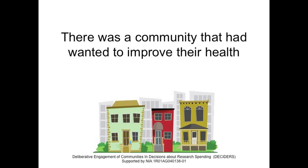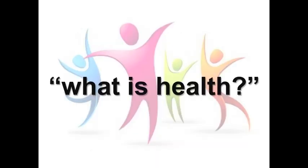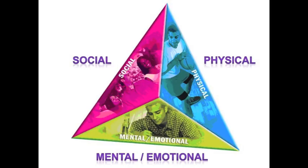So let's start with the story. There once was a community that wanted to improve the overall health of the people who live there. They started by asking the question, what is health? The World Health Organization says that health is a state of complete physical, mental, and social well-being, and not merely the absence of disease or infirmity. The World Health Organization's definition can be illustrated as a health triangle. The health triangle has physical, social, and mental health sides.